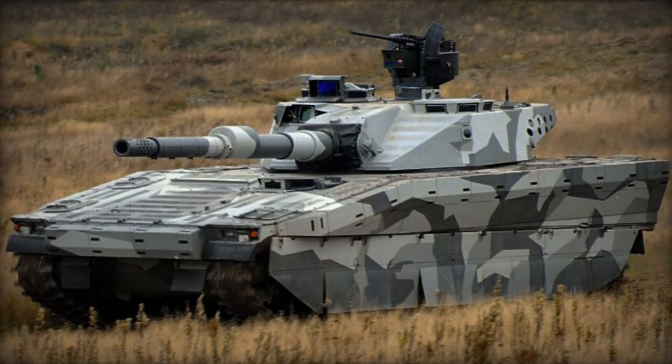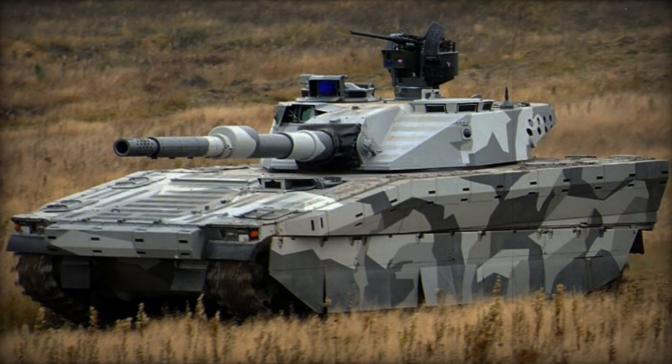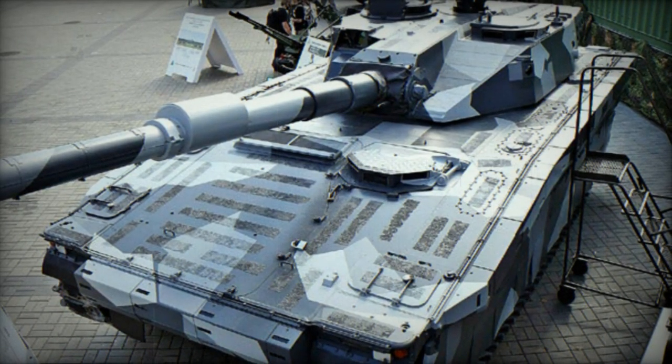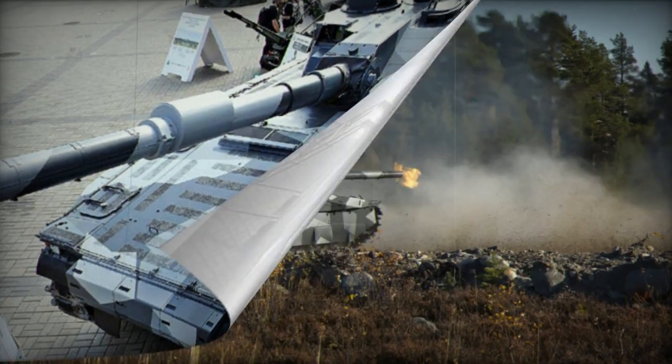The CV90120-T light tank was conceived by BAE Systems Hägglunds as an independent project, aiming to match the firepower of contemporary main battle tanks while prioritizing enhanced tactical and strategic mobility.